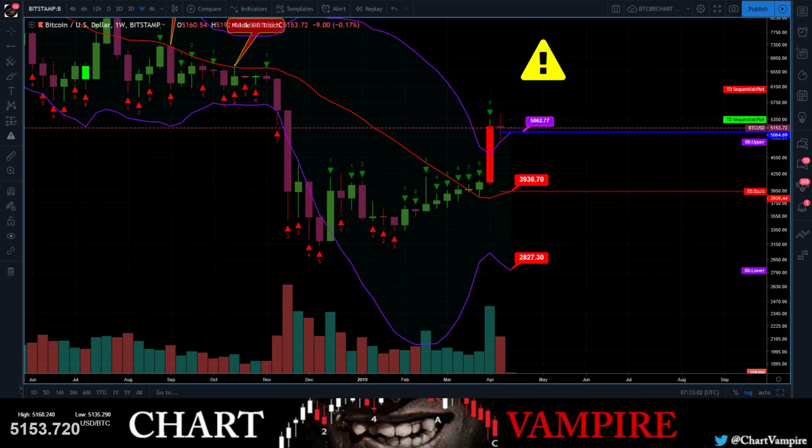Here we have the weekly showing as a spinning top or long-legged Doji. Both have the same meaning, that a reversal is coming soon. Soon, right? Support on the weekly is the upper BB at 5,0,6,0-ish. Let's call that.